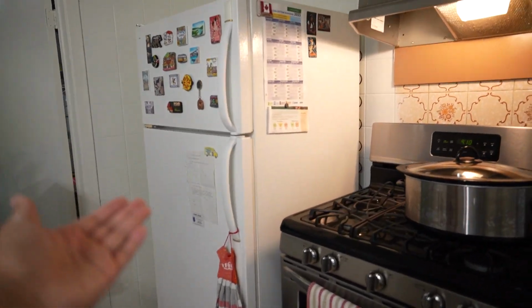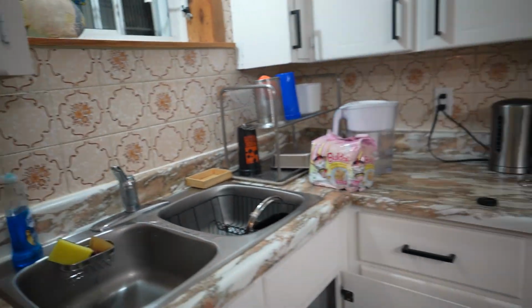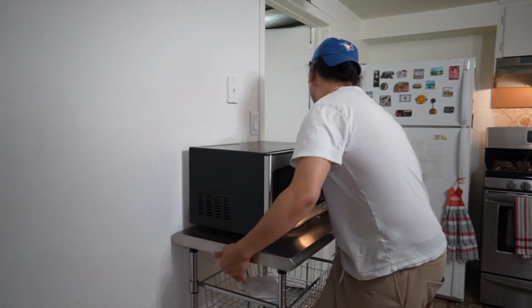Move the fridge back to where it belonged. Cleared some things out. Oh wow, so nice.